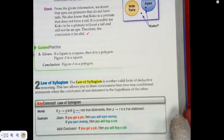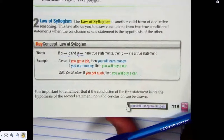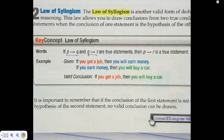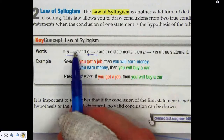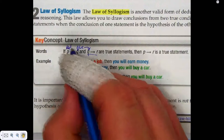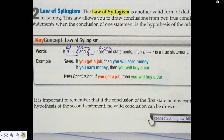They do a great job here of using colors. Things I like about this book, there's things I don't. This is one thing I do like. The colors kind of lead you to what stays the same, doesn't it, in the two statements? What's the blue in your statement? Conclusion of one and the hypothesis of the other. It's the Q. The red is the P. The green is the R. See what I mean?